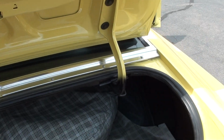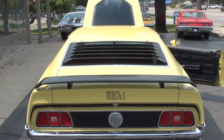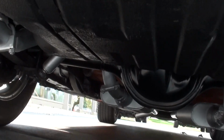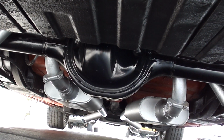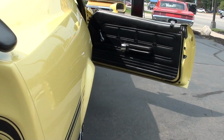Painted real nice. Like I say, it's nice underneath. They've oxidized primered the floorboards. Yeah, it's detailed up nice underneath there. Got some pictures of the bottom of the car for you. Yeah, not a big monster gear, just a stock gear in it.